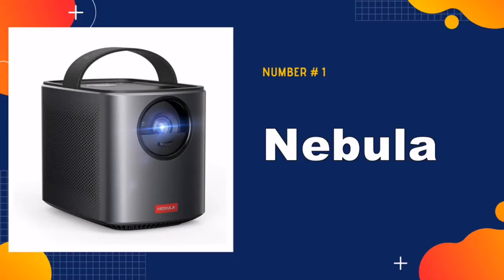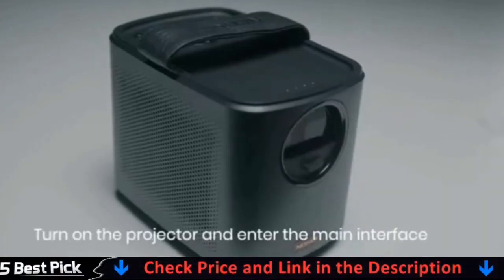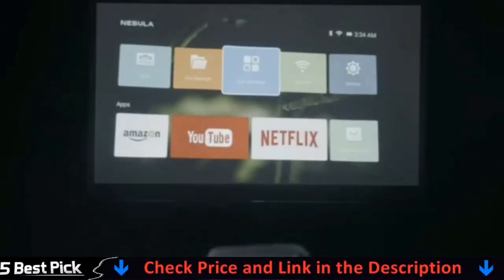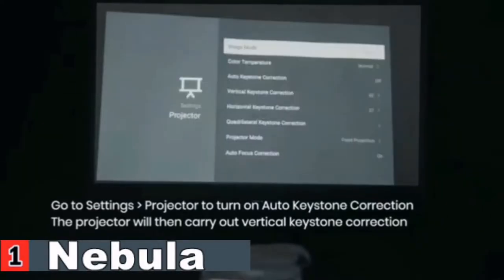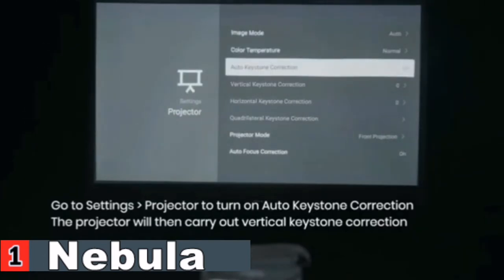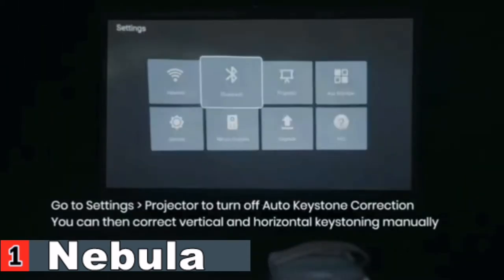Our number one pick is Nebula Outdoor Movie Projector. If you want to easily mirror content from the phone onto the screen, with its maximum image size of 100 inches, then this Nebula is the perfect projector for you. You can also use the USB and HDMI connections to hook the projector up to any compatible laptop, tablet, or gaming device. The projector has nice picture quality. The autofocus is also quite convenient.